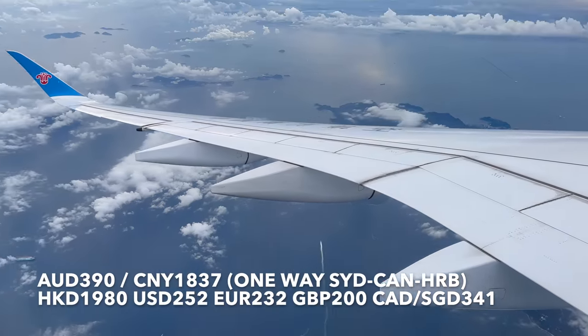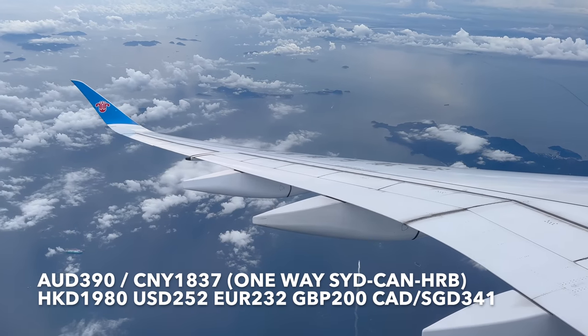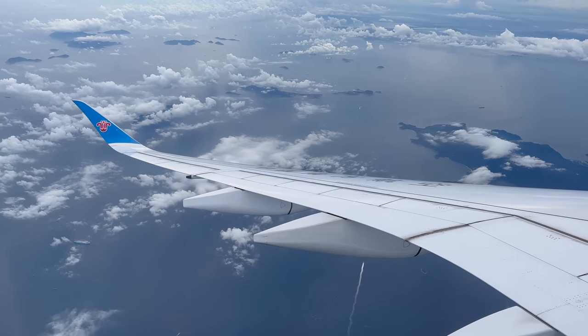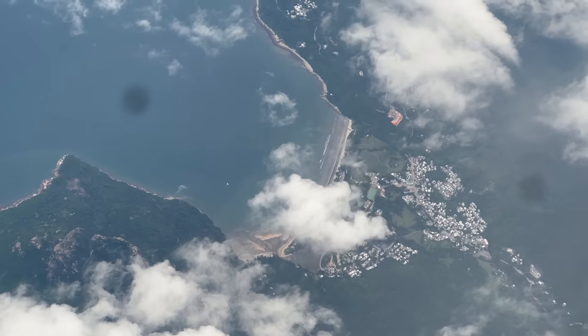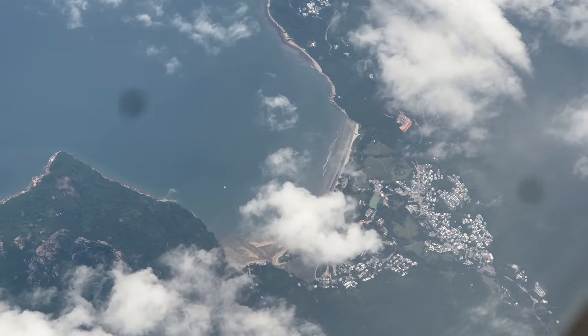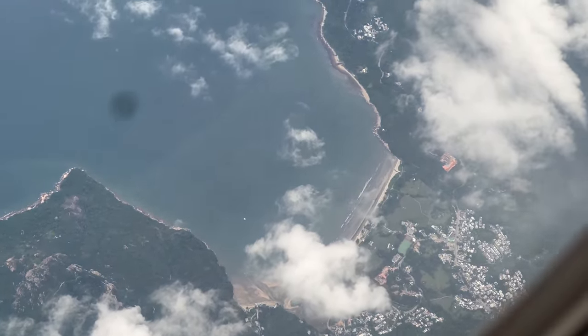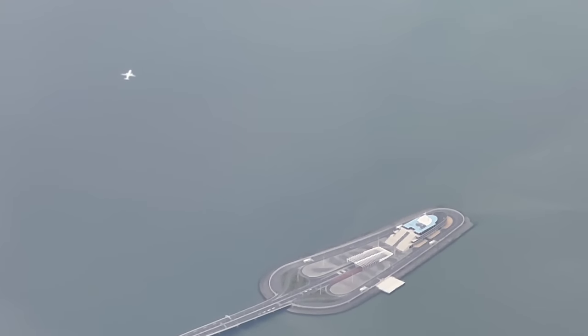For your information, today I paid $390 for this one-way trip from Sydney to Harbin via Guangzhou. My connecting flight is tomorrow, so today I'm overnighting in Guangzhou. Usually China Southern gives you a free hotel stay if your connection is overnight and they're within the same ticket. However, there is an exception, and that's when you book a very cheap fare. I've actually done my calculation.